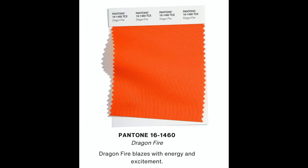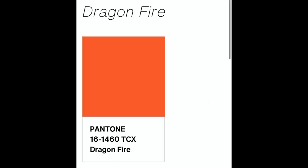The next color we have is Dragon Fire. Y'all, I am loving this one. Dragon Fire blazes with energy and excitement. Let me grab something. I think this is in Dragon Fire. Here's the skirt. I think it's pretty close to Dragon Fire.